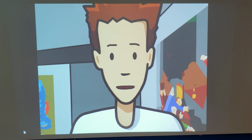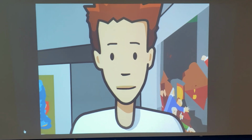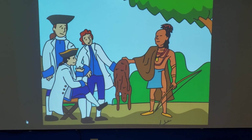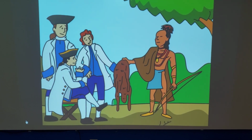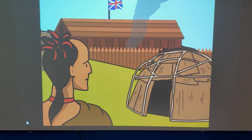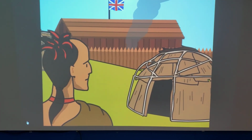Well, at the start, most native nations sided with France. The French tended to treat them with more dignity and respect. They viewed the nations as trading partners, not enemies. And unlike Britain, France didn't build farms and towns on native land.